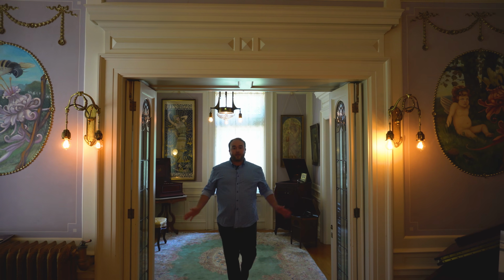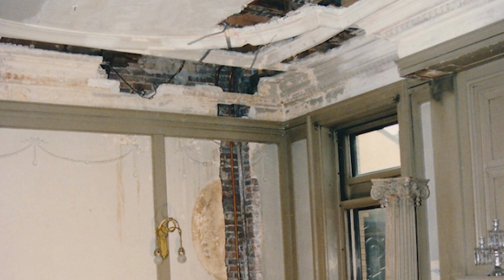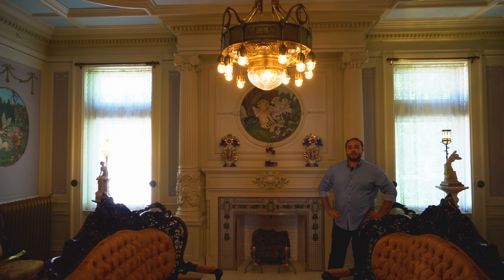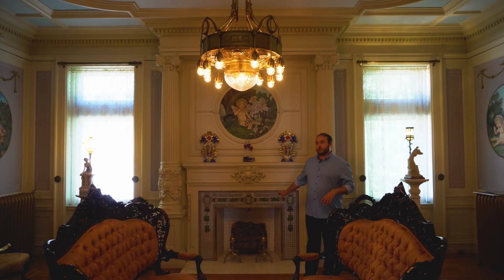All right, so walking out of the music room, we come straight into the parlor, and this room has been completely restored. You can see from these old photos here that there was a lot of water damage up on the ceiling, but just look at this. This is fantastic.